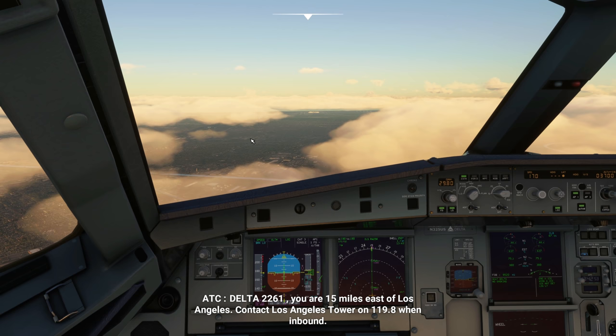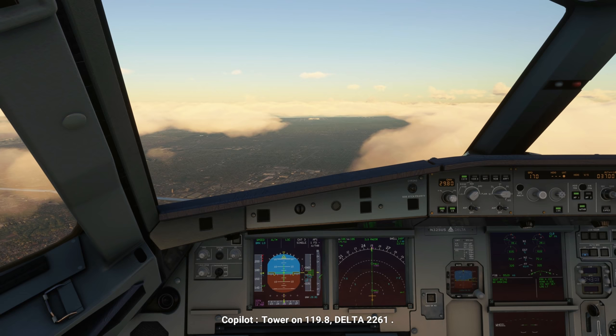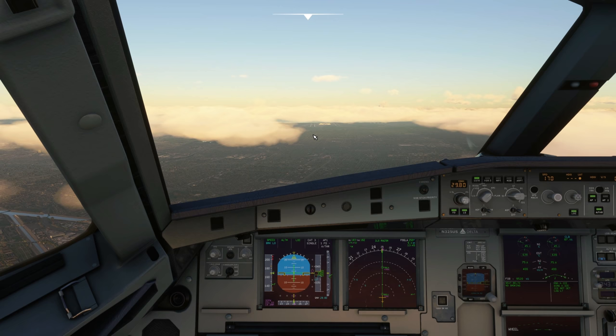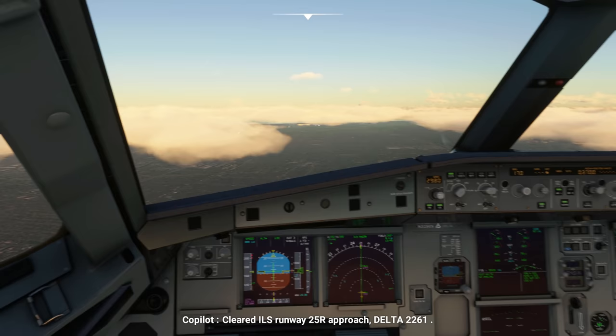Tower, good morning. Runway inspection in progress. Continue inbound. Tower on 119, Delta 2261. Los Angeles Tower, Delta 2261, 14 miles east inbound, ILS runway 25 right approach. Roger, Delta 2261, runway 24 left, QNH 30.00. Cleared ILS runway 25 right approach, Delta 2261.